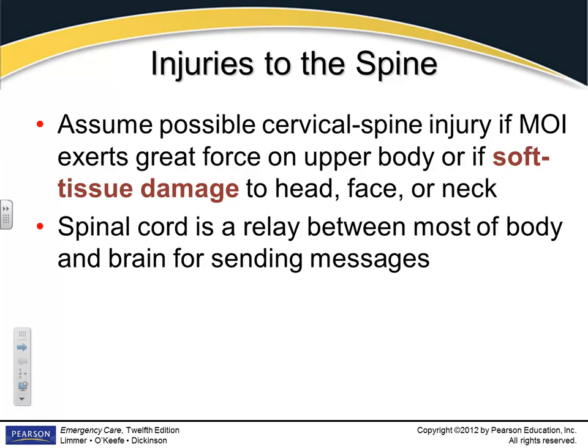We knew that. Spinal cords relay messages between most of the body and the brain. Very important. If that gets compromised, if we have a serious spinal injury and the messages are not getting to the bottom part of the body, what type of shock are we looking at? I'm going for a different one. Starts with a D. This is a hint. Distributive. Distributive shock. If you think about that word, it's distribution.